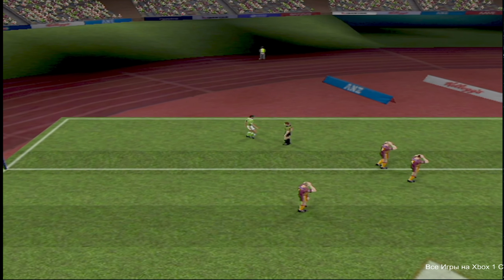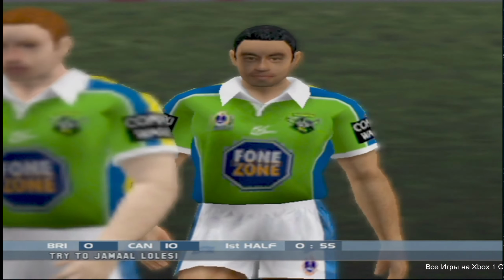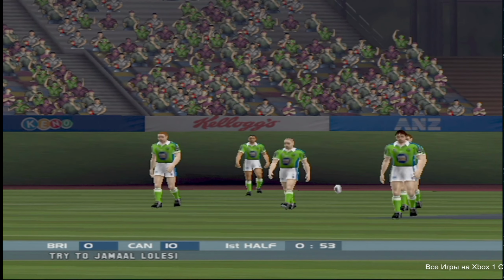He is over. Oh, what a try. That is an incredible try. Beautiful stuff. And they extend their lead. Let's have a quick look at that again.